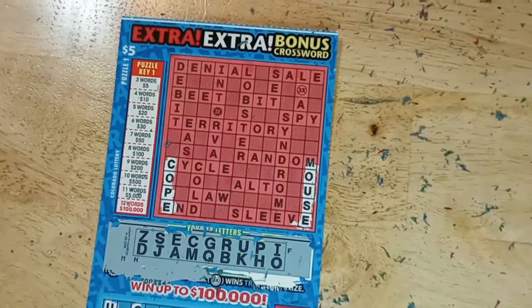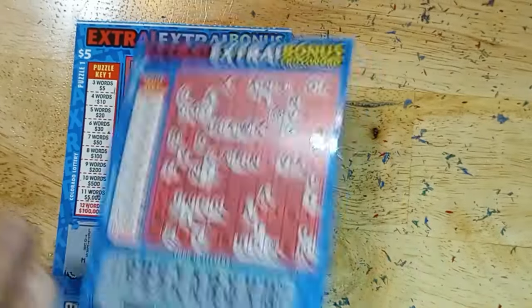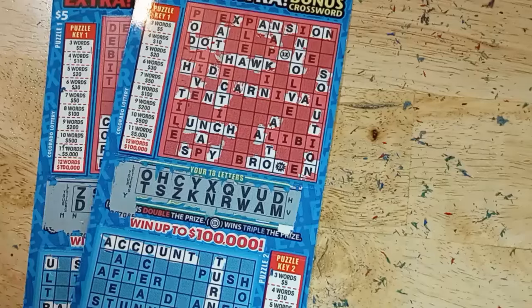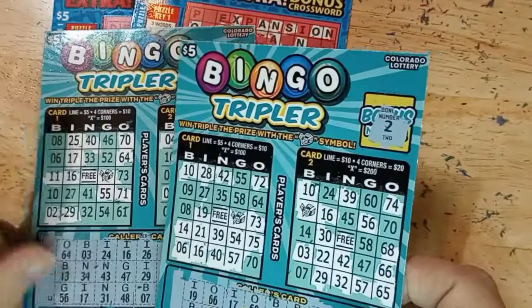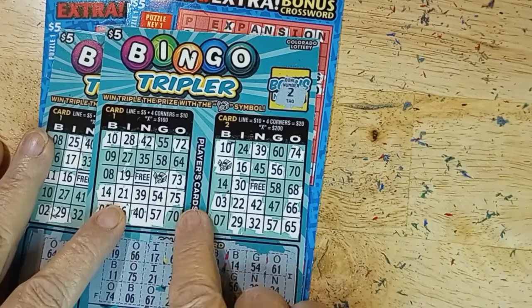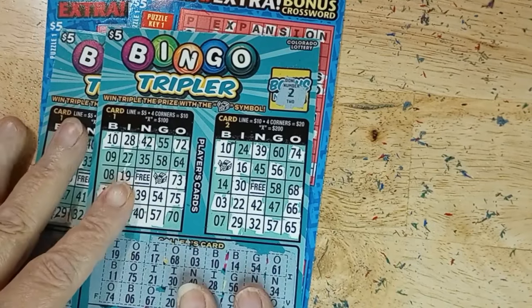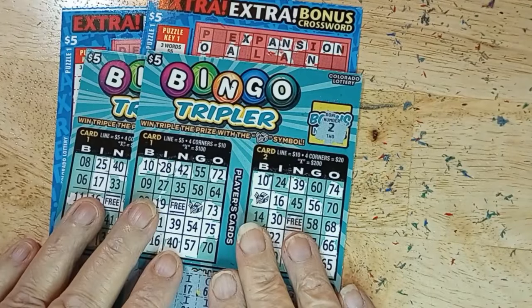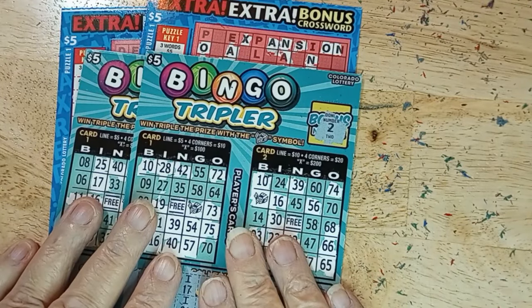the new Extra Extra Pretty Blue bonus crossword, duds. One of the triplers duds. We got one $5 winner, one line. So, 20 spent, $5 back, $15 down. And the way it sits right now, Bingo's in the lead again because it won this round.